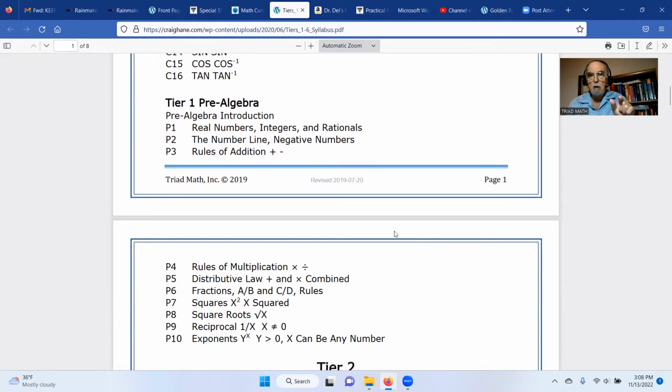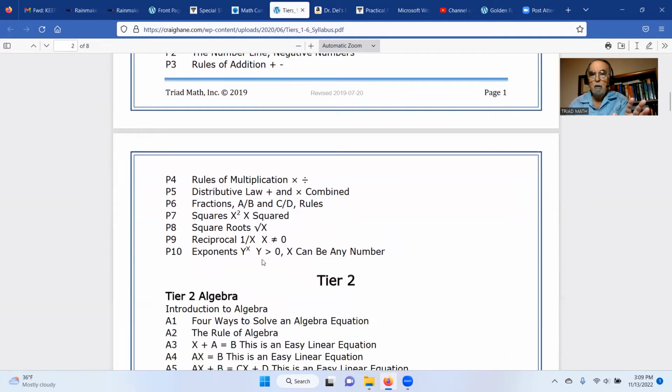It's all about what are the integers and rational numbers and negative numbers and real numbers, the number line, and what are the rules for addition and multiplication and so on, and the distributive law where you combine addition and multiplication. And then what are the rules for fractions? Well, again, the calculator does the calculations for you, but what are the rules? I think you should at least know the rules.